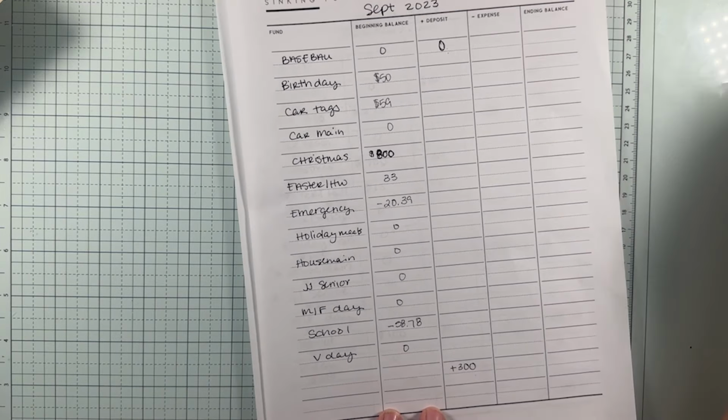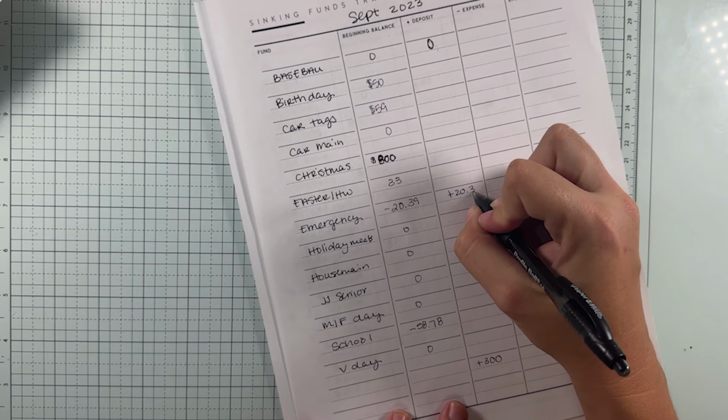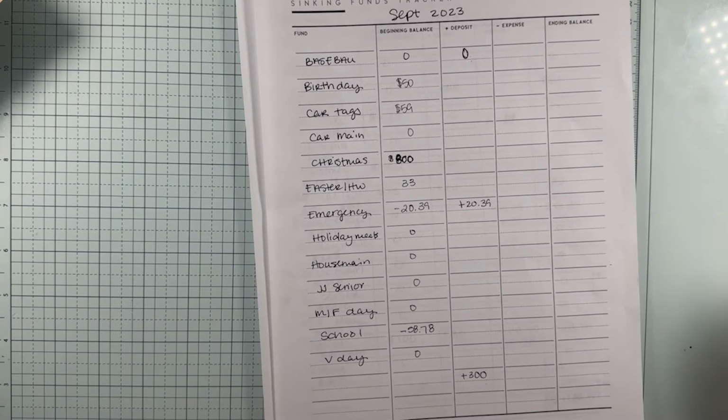The next thing I'm going to do is get these out of the negatives. So 20.39.